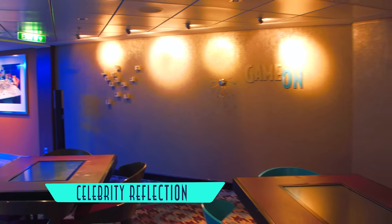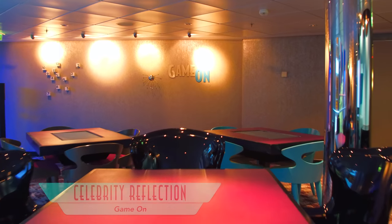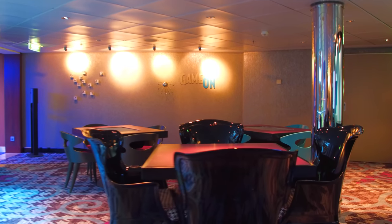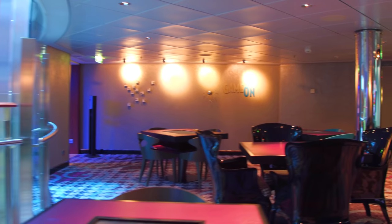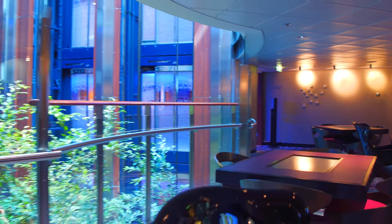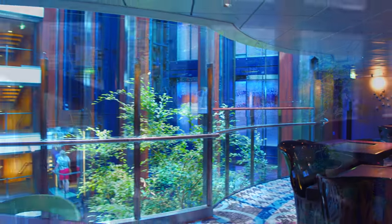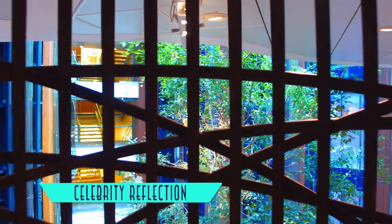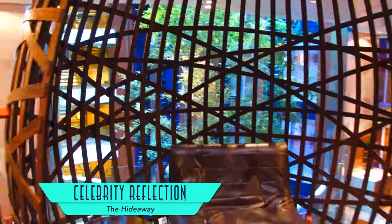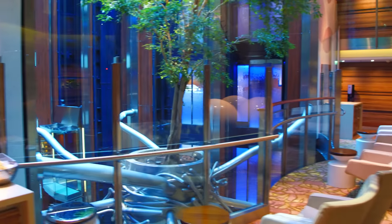Continuing down a deck is Game On. We're playing cards at electronic gaming tables that were sadly not turned on. Nonetheless, the hideaway below is another great retreat, surrounding the grand atrium with a coffee maker and even more seating.